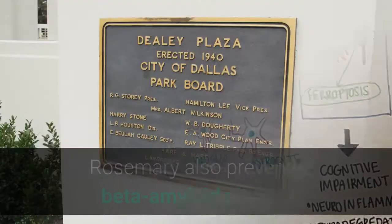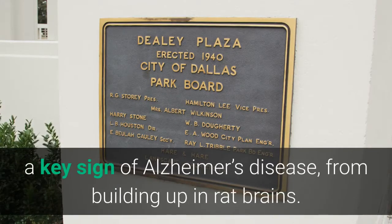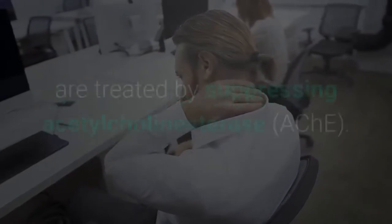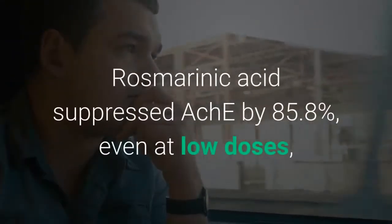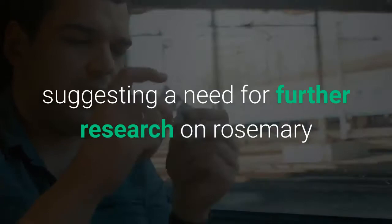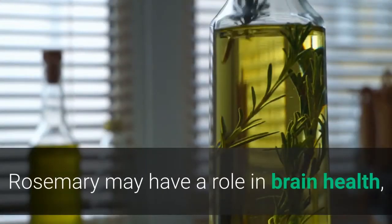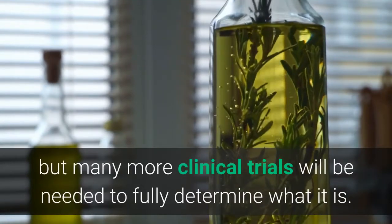Neurodegeneration. Rosemary also prevented beta-amyloid plaques, a key sign of Alzheimer's disease, from building up in rat brains. Other cognitive disorders, such as dementia and ataxia, are treated by suppressing acetylcholinesterase (ACE). Rosmarinic acid suppressed ACE by 85.8%, even at low doses, suggesting a need for further research on rosemary and degenerative disorders of the brain. Rosemary may have a role in brain health, but many more clinical trials will be needed to fully determine what it is.